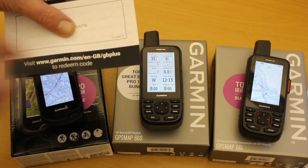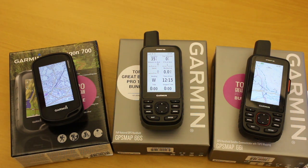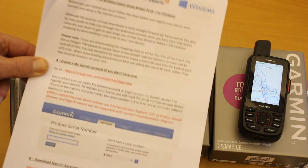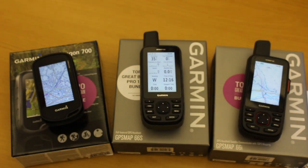What you do is activate this credit against your Garmin account, and then you literally just draw around the area or areas of mapping that you want. 25,000 square kilometers is larger than the size of Wales and the Lake District put together, so that gives you an impression of the area that you can download with that. Don't worry, as with everything you get from GPS Training, you get step-by-step instructions about activating that Bird's Eye voucher and downloading that mapping onto your GPS unit.